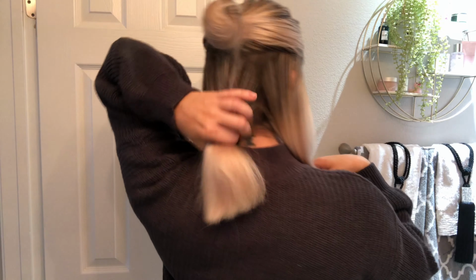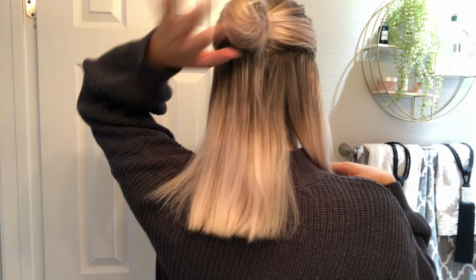And then this is it all straightened. I just left my hair in this little half bun because I'm heading into work, but it straightens really well. But yeah, that is it, really. I mean, straightening your hair I feel like is pretty basic anyway. Just section it, straighten it. Hopefully it stays. I think one of the things that helps my hair stay frizz-free really is that spray that I put in it.